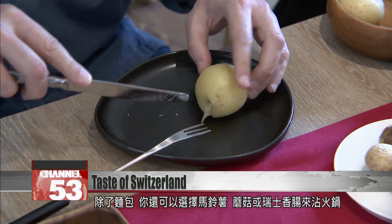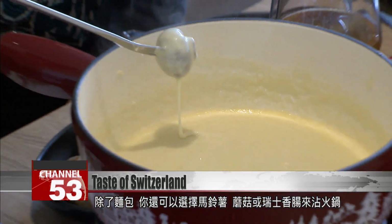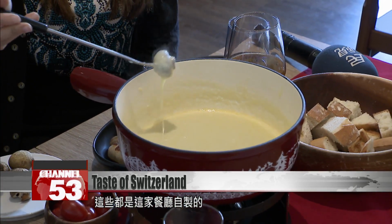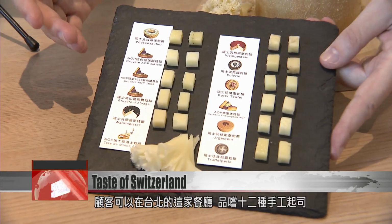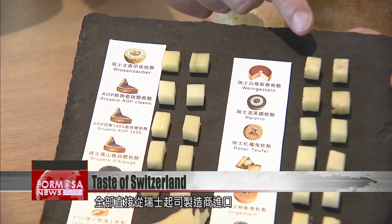In the days, you didn't have access to other ingredients. Other than bread, you can also opt for potatoes, mushrooms, or Swiss sausage to dip into the fondue. These are all made in-house at the restaurant. Patrons can try out 12 types of artisanal cheese at this restaurant in Taipei, all imported straight from cheesemakers in Switzerland.